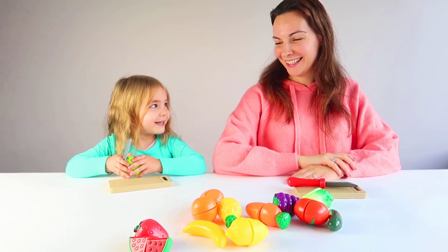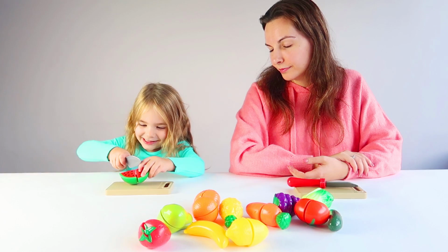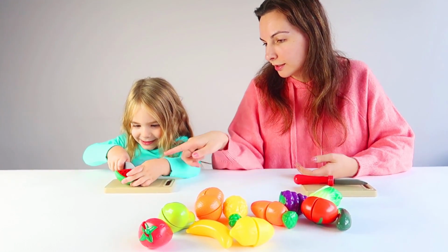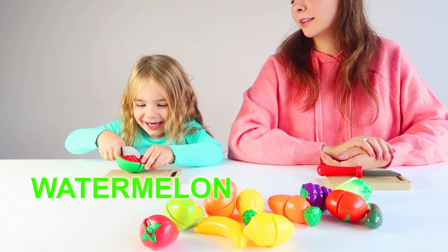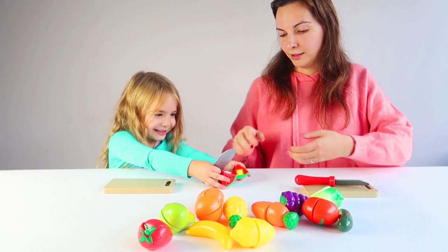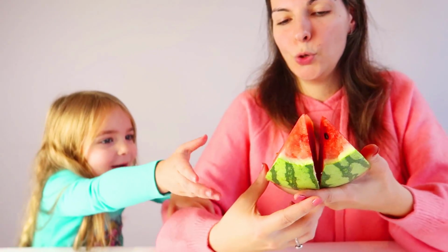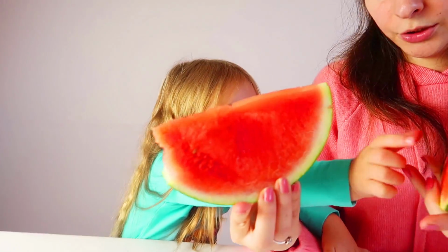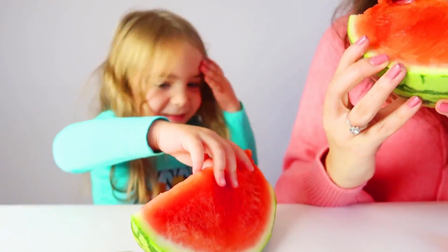Hi guys, let's cut some vegetables and fruit. What is this? A watermelon. Watermelon. Yes. Watermelon. This is so sweet. Do you want to try? Let's eat it. Like this, you know? Like this.